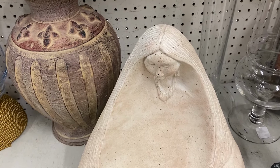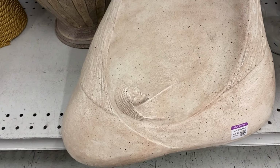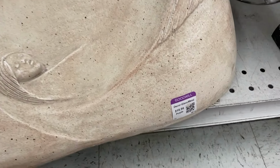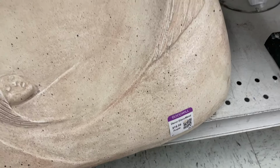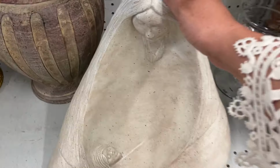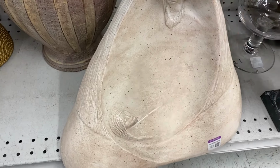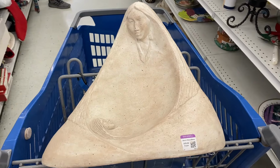Immediately, I found an incredible piece. This is a 1980s Austin Productions statue of a Native American woman with a child. They've got 1999 on it, and I know I have seen these before in antique stores and vintage stores for probably around $100. So I think that this is a really great deal.